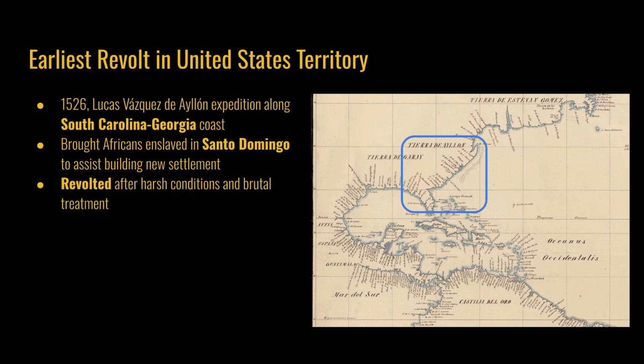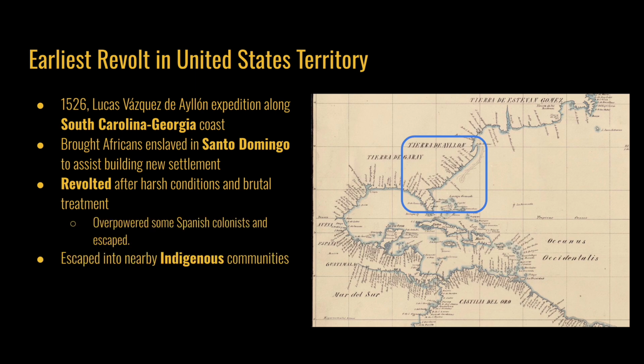The enslaved people revolted after being made to work under harsh conditions and brutal treatment. They overpowered some Spanish colonists, escaped into the Low Country, and integrated with the nearby indigenous communities, showing early alliances between African and indigenous people against European colonization.